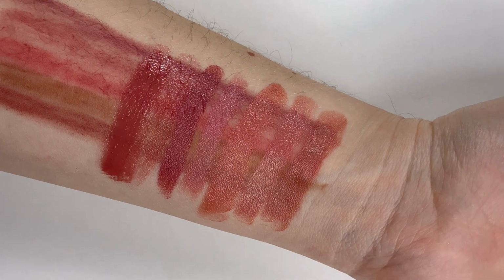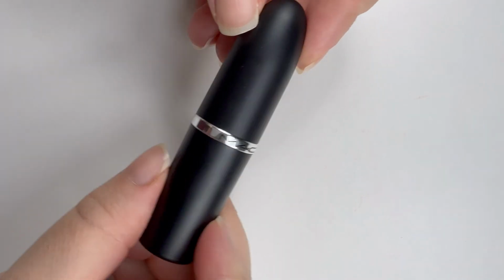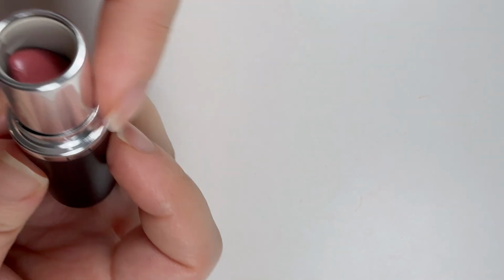And just so you can see, for the sake of comparison, I am going to compare this to one layer of Sitting Pretty by MAC. This is in the new Maximal Satin formula.